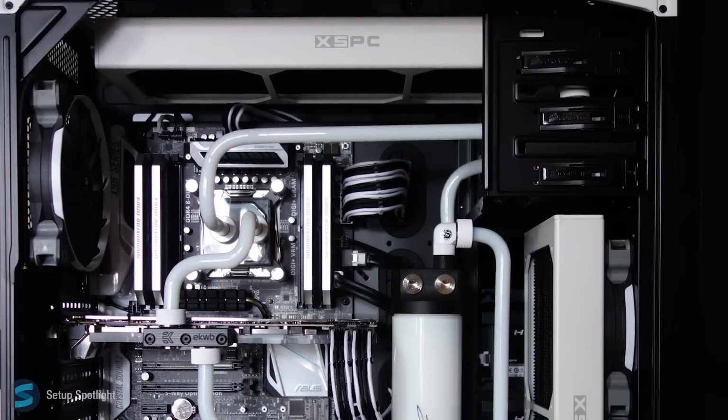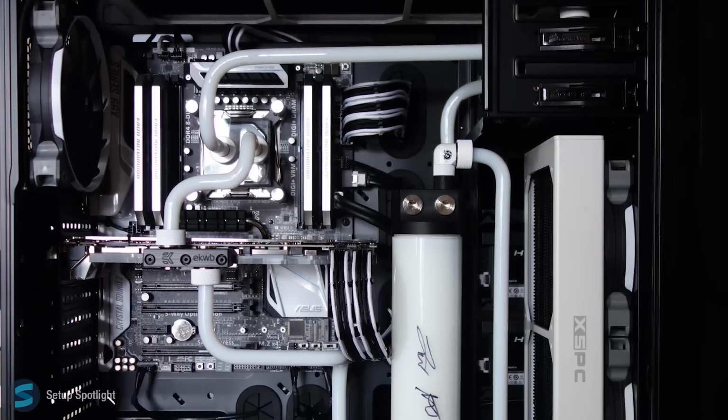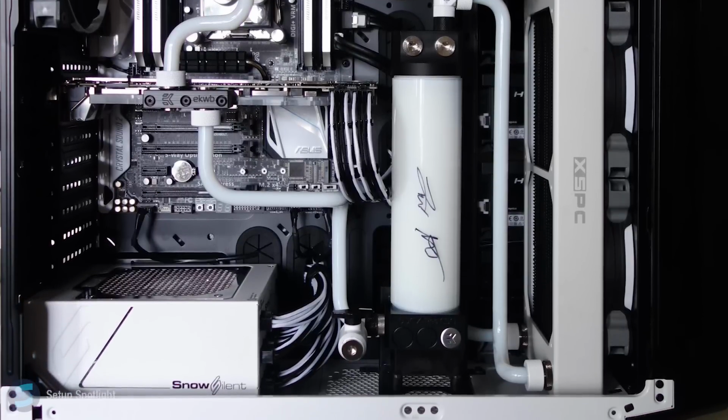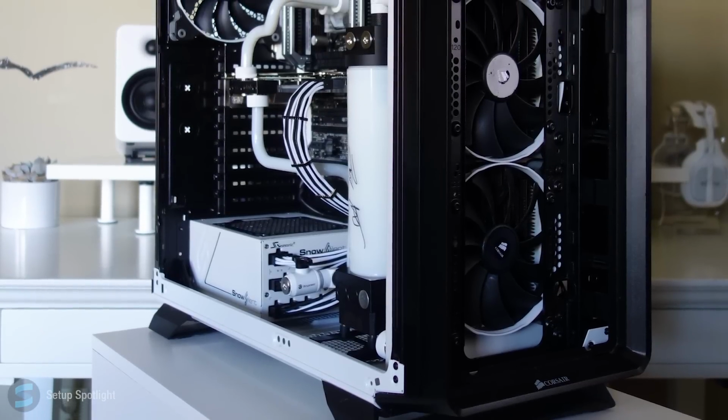His PC is sexy on so many levels, sitting in the Corsair 760T case, 5820K, Asus X99, 32 gigs of RAM, 980 Ti, and much more.